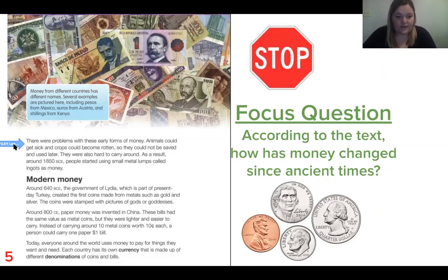Modern money. Around 640 BCE, the government of Lydia, which is part of present-day Turkey, created the first coins made from metal, such as gold and silver. The coins were stamped with pictures of gods and goddesses.